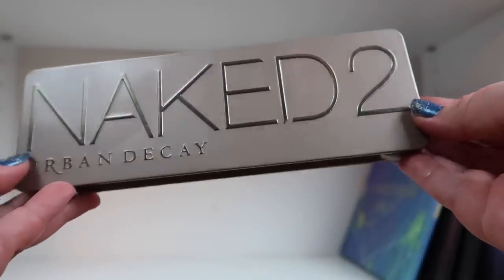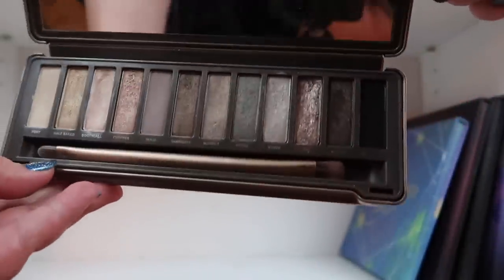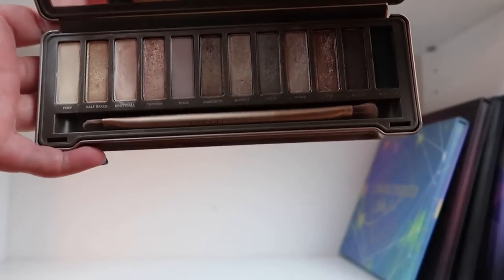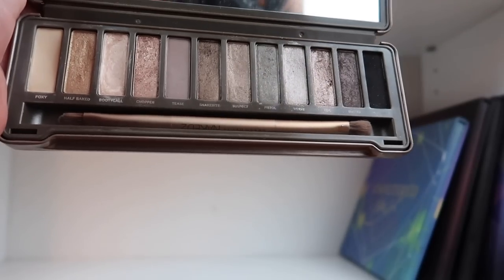Moving on to the only Naked palette I have. This is the Naked 2 palette, and I love these shades. This is, I think, one of my oldest palettes. I believe I've had this since 2015. Can you believe that? Since 2015? Whew. But I love this palette, and I'm going to hold on to it and probably keep it until the day I die.